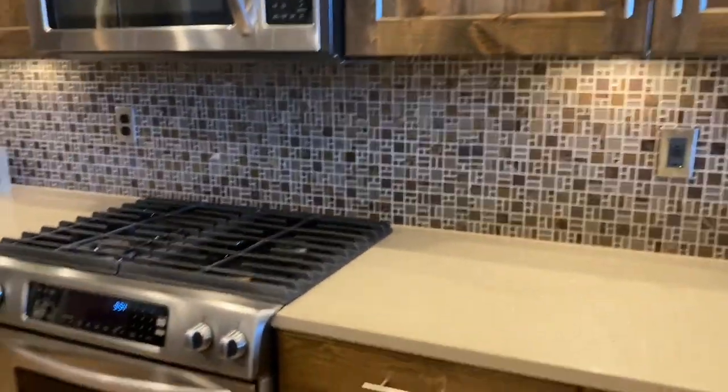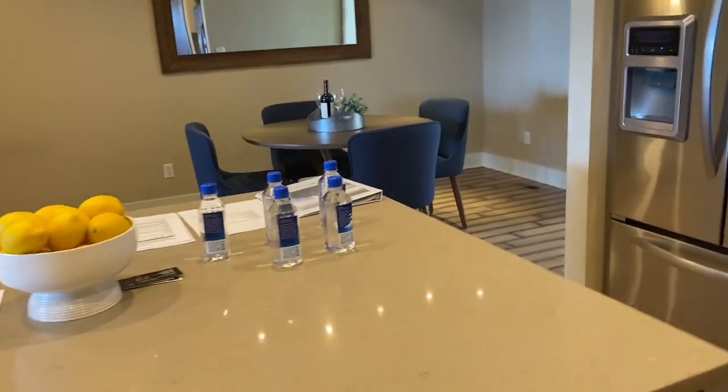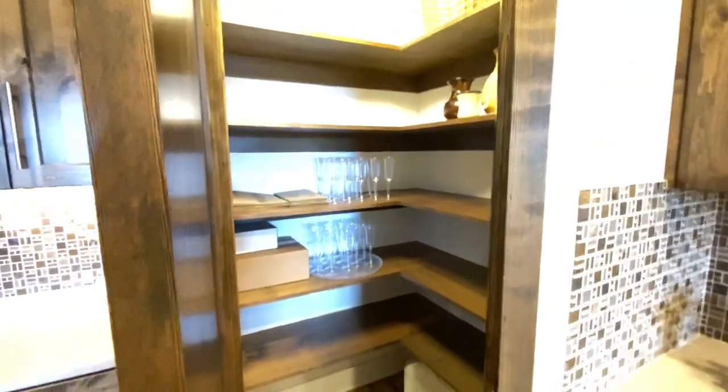Countertops are some kind of a, not stone, but some type of a hard surface. Got natural gas. Nice kitchen area. I think this is gonna be really great for entertaining, if you're here with a group. Pantry.